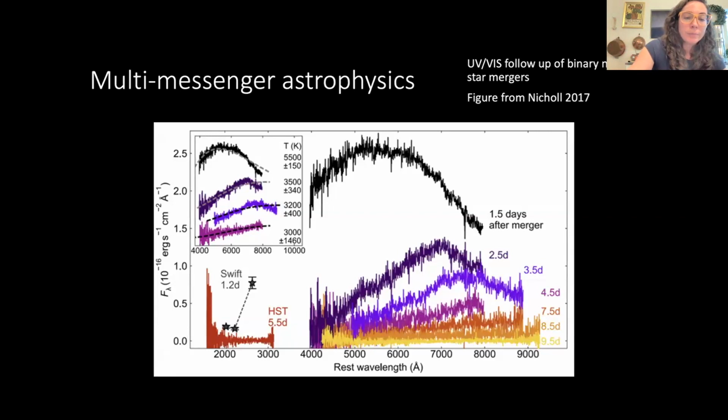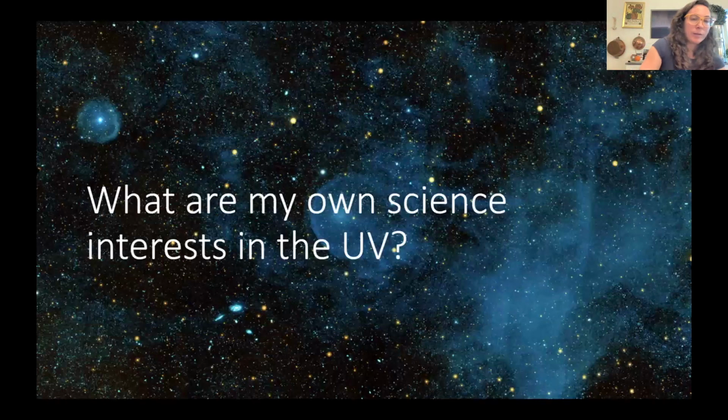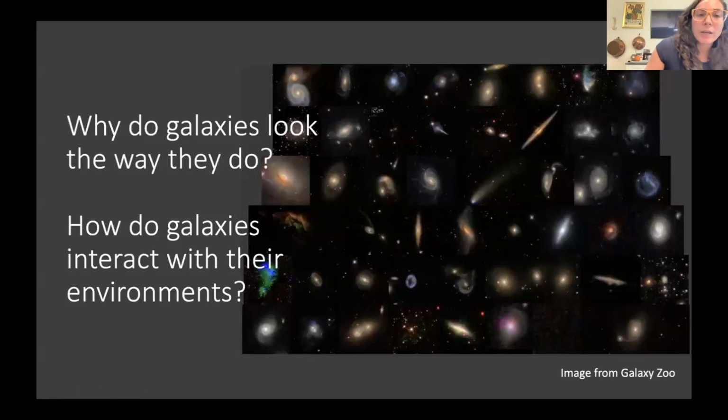So I'm going to talk a little bit about my own scientific interests in the time that we have left, which are all related to observations in the UV. For me, I'm concerned with what's up with galaxies? I showed a lot of galaxies earlier because I really like them. What I want to know is, why do galaxies look the way that they do? This is a rogues gallery of galaxies, and they have all types of shapes and sizes and colors. And we don't really have a good explanation for why.